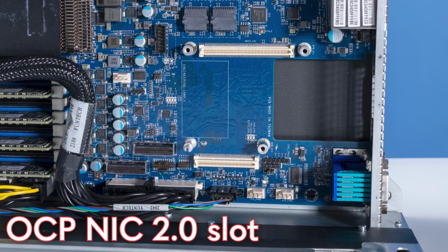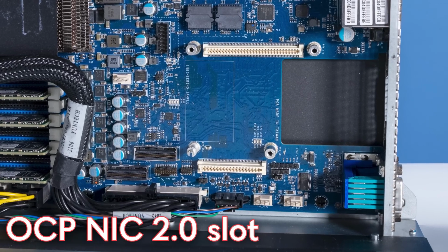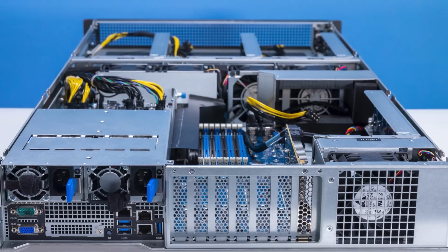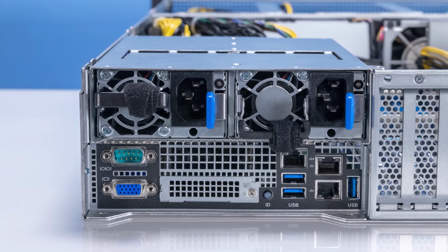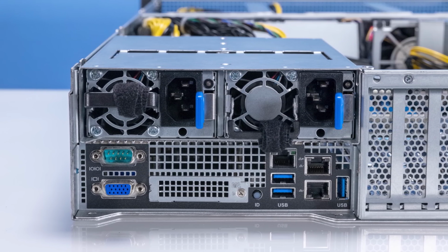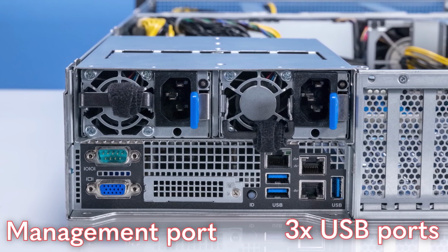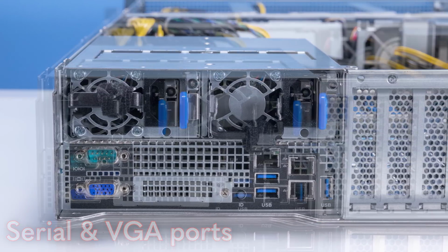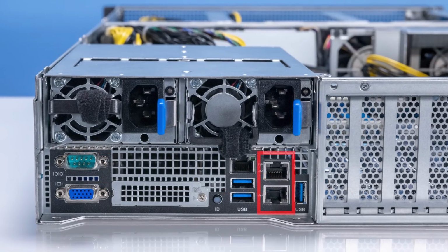The other thing that you'll see real quick is that there is an OCP NIC 2.0 slot. Frankly, I have no idea why we didn't put one in, but it's there, and if you wanted to, you could put one in. So taking a look at the rear IO for a second, what you're gonna see is pretty standard server IO. It's a little different because of this funky chassis configuration, but we have a management port, 3 USB ports, serial, and VGA. The other thing we have is dual 1 gigabit Ethernet ports.